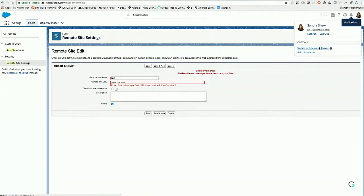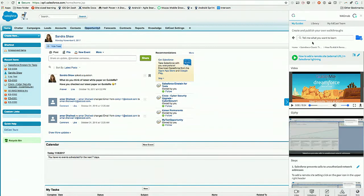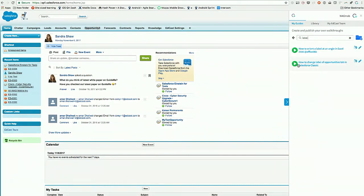So we can switch gear, go inside the Salesforce Classic, and let's say we want to change this label from Opportunity 3 and we want to call it SFDC, for example. So I can go inside my widget, I can launch it, I can search for a quick guide over here called label, and then I'm going to launch this guide. So let's go ahead and watch this guide real quick.